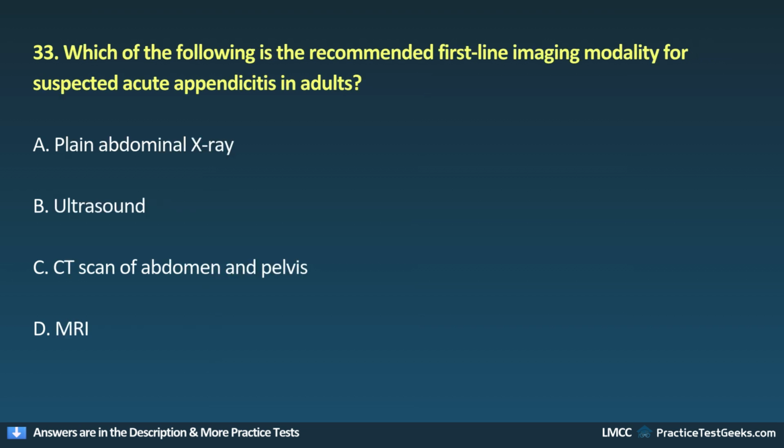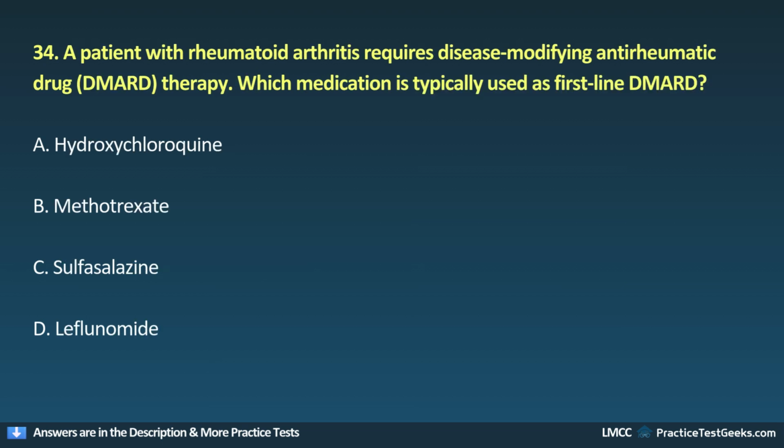33. Which of the following is the recommended first-line imaging modality for suspected acute appendicitis in adults? A. Plain abdominal X-ray. B. Ultrasound. C. CT scan of abdomen and pelvis. D. MRI.